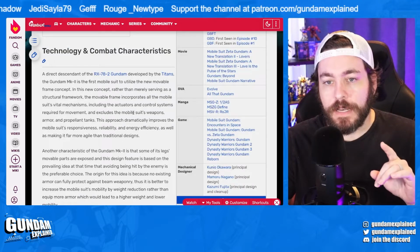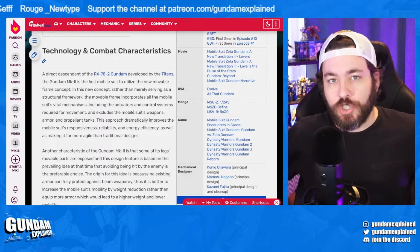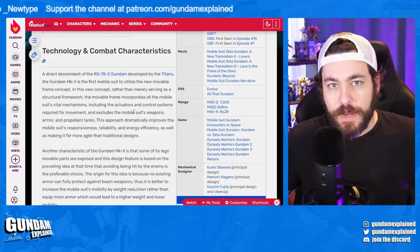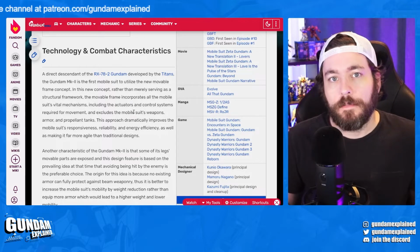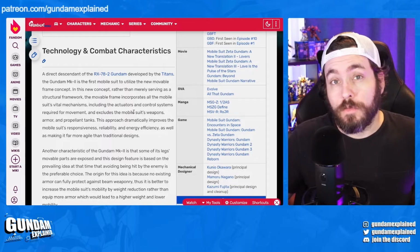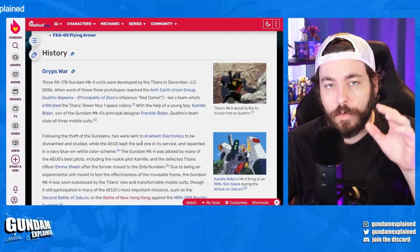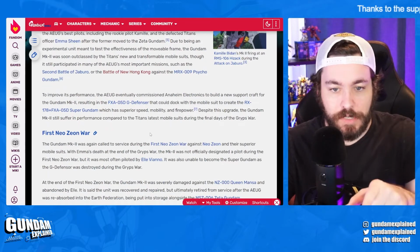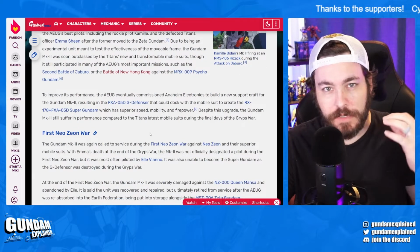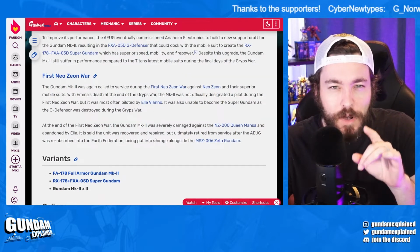Another thing to keep in mind is it's the first mobile suit to utilize the new movable frame concept, and that kind of changed the way Gundams are made. It made it very easy to add things onto it, take things apart, and a lot of future mobile suit development is based on what the Mark II introduced. So we're familiar with the Mark II being used in Zeta. Even in the first Neo Zeon War that we see in Double Zeta, it was piloted by some of the crew. And this is where we last see it.